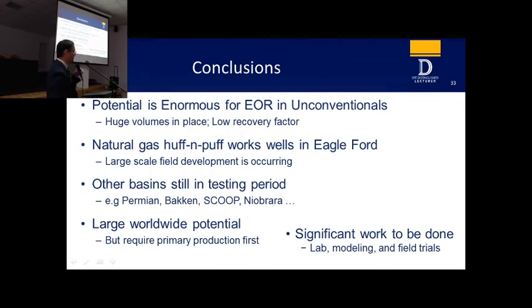So just a quick conclusion slide. I think the potential is really huge.